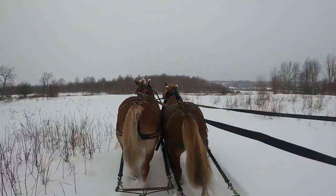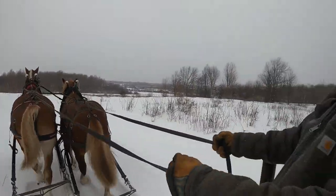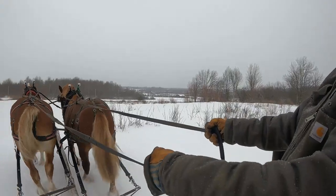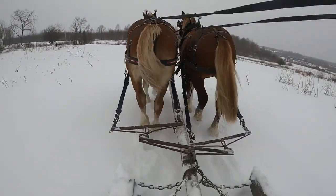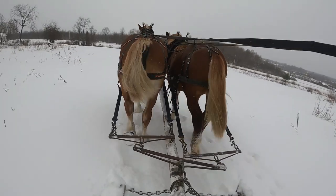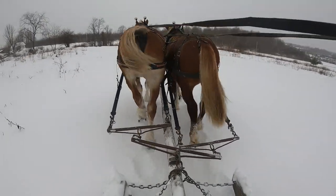And that's a great thing. It's good to have a horse feeling good. But when you're training a colt like this, it's better when they're a little bit tired. But that's okay. I think Baron would just like to walk.